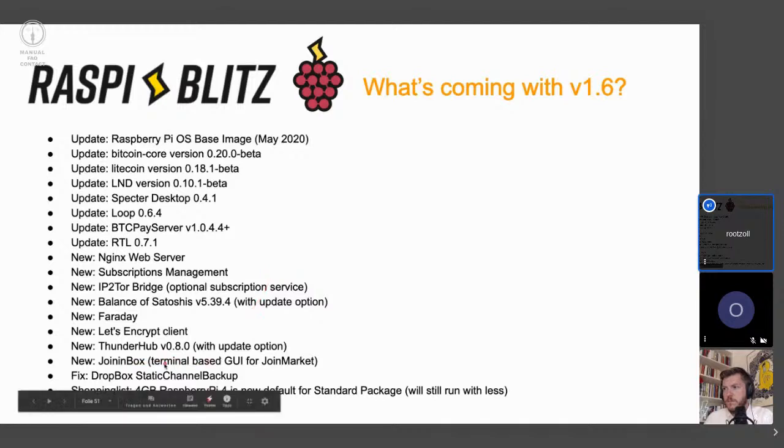And again, we now recommend the Raspiblitz on a Raspberry Pi 4 with 4 GB as a standard package, but the 1.6 will still run with your older hardware, even on a Raspberry Pi 3. So don't be too concerned here. You will be able to update that also.